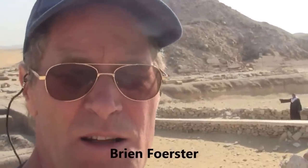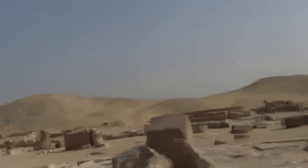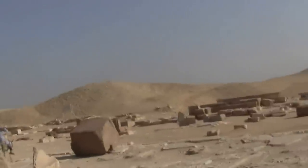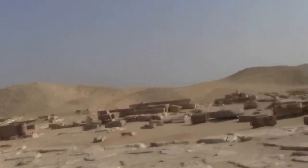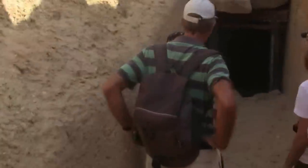I don't have a clue where we're going, but Yusuf Awiyan is guiding us, so it should be interesting. The location we're at is called Saqqara, which is a massive archaeological center here, still on what you would basically call the Giza Plateau area in Egypt. Okay, so we're actually going underground.